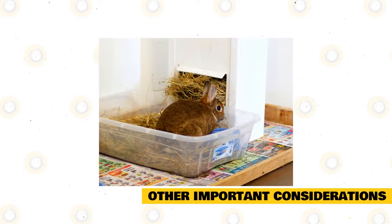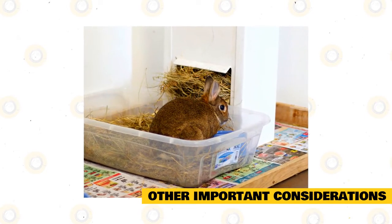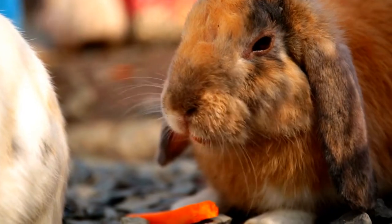You want to use cat litter boxes for rabbits. These are large enough that your rabbit can completely fit inside. If your rabbit is not yet litter trained, then you may want to get multiple boxes to use while they are still learning.